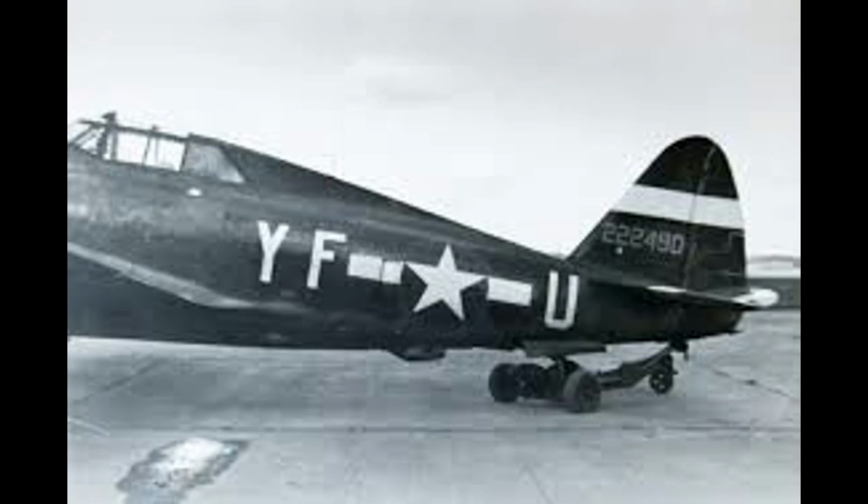The P-47D mounted 8 Browning M2 machine guns of .50 caliber with 4 guns installed in each wing. Most German fighters of the period carried mixed armament of typically 4 machine guns and 2 20mm cannons, or in early models 6 machine guns total. The American decision to install 8 heavy machine guns represented a deliberate choice to maximize firepower even at the cost of additional weight and complexity.